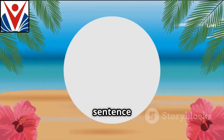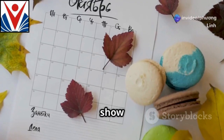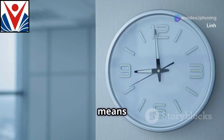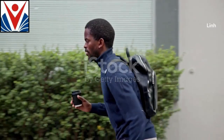Here's a sentence. The show runs from June to August. That tells us the show starts in June and ends in August. Another one is, she works from 8 to 5. This means her workday begins at 8 o'clock and finishes at 5 o'clock.